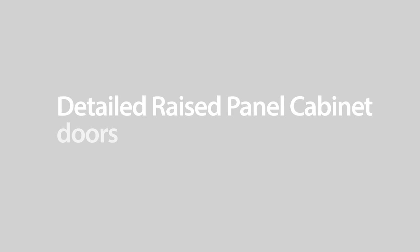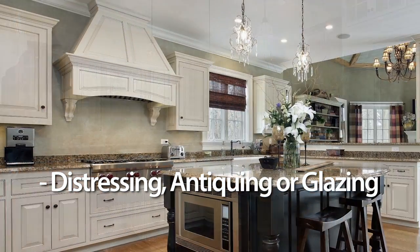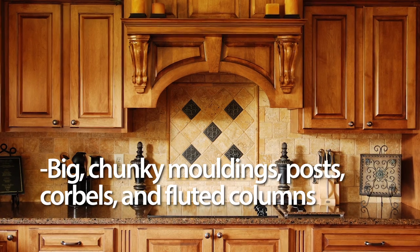If you're looking for a traditional kitchen, some key descriptors are detailed raised panel cabinet doors. The use of distressing, antiquing, or glazing is commonly applied. You'll often see a mix of woods or colors. Big chunky moldings, posts, corbels, and fluted columns. And some more fussy decorative hardware. It's all about the details, traditional touches, and a layering of color and materials.